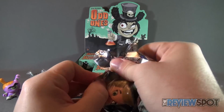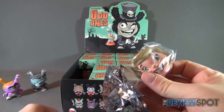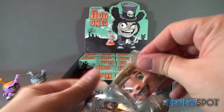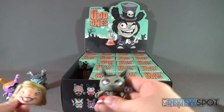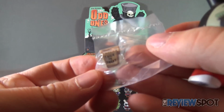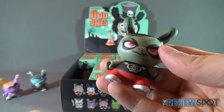Let's see what we got. Now this one's got... Oh, okay, that makes sense. I was going to say, I don't know why this one has plastic all over the head, but it actually turns out that this one's wearing a mask. Just rip that open. There we go. So, oh, there's accessories in there too. A little trick or treat carry bag, carry box. Trick or treat. Trick or treat.